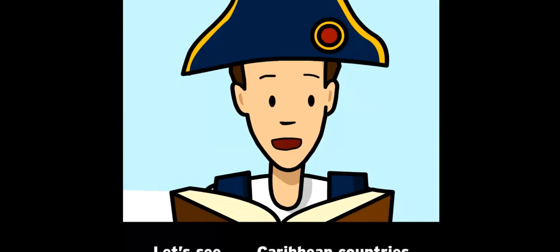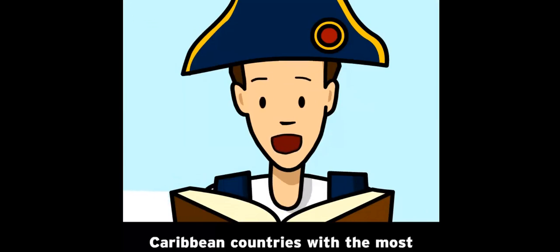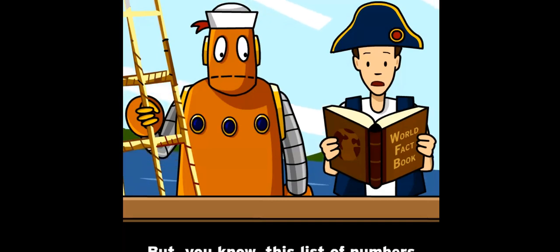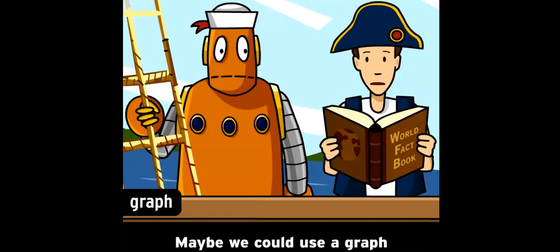Let's see. Caribbean countries with the coolest flags. Caribbean countries with the most spectacular shipwrecks. Ah, here it is. Caribbean countries with the highest gross domestic product. Oh, well, that's a measure of how much money a country has. But you know, this list of numbers is all garbled and confusing. Maybe we should use a graph to help us visualize which one has the most ducats.